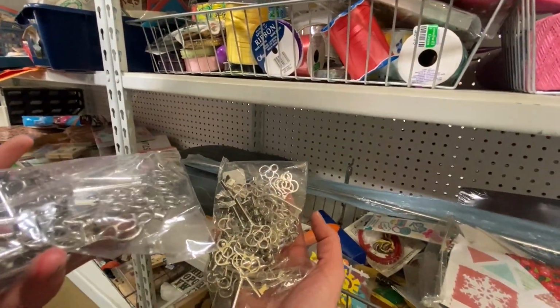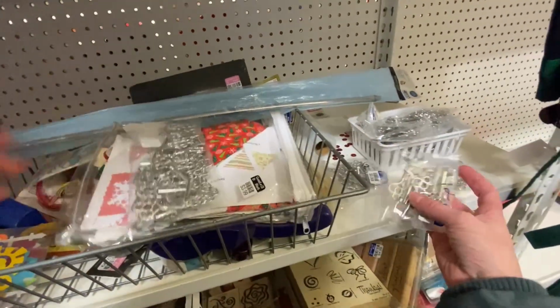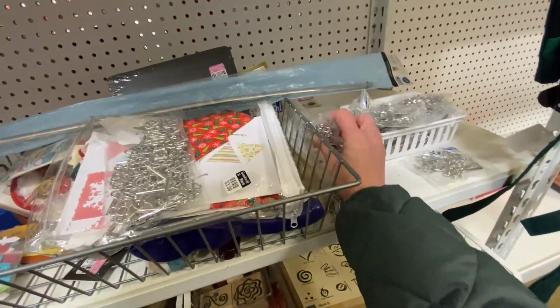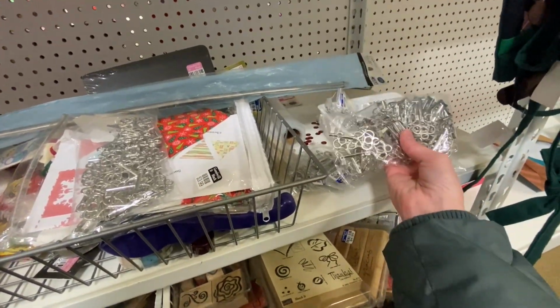And as I kept digging, Josie and I both found keys, bags of skeleton keys, you know, crafting keys, in different locations in the store, but there were so many of them. We had fun with that.